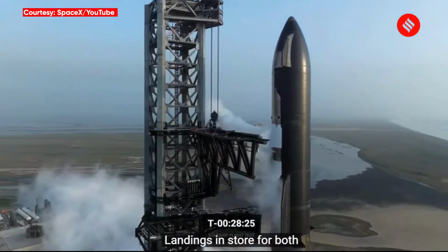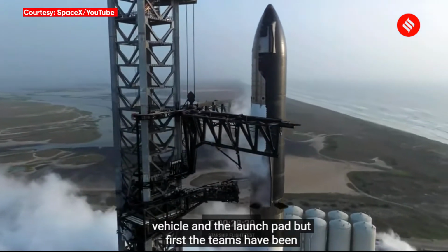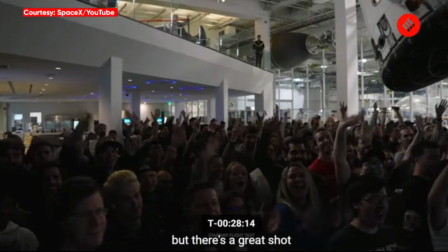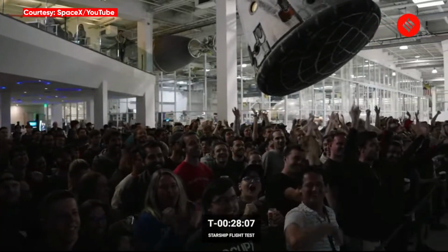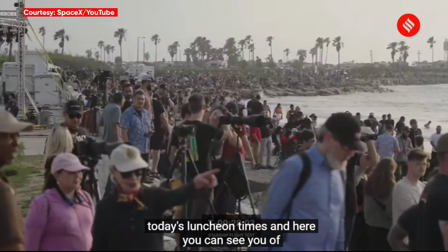Now, in a little bit, we'll take a closer look at the vehicle and the launch pad. But first, the teams have been doing a tremendous amount of work over the last few months. In fact, there's a great shot of our Hawthorne team up here bright and early to watch the launch. Teams have been prepping really for the last few days, especially to try to get in today's launch attempt.